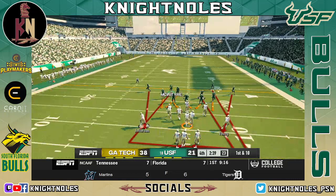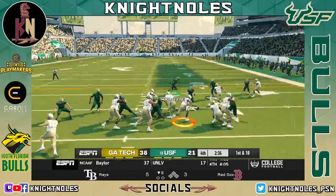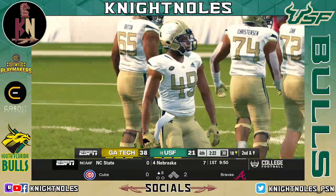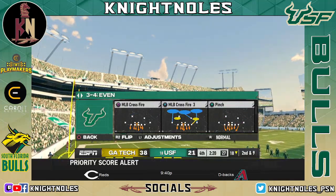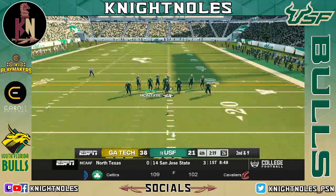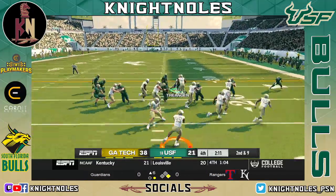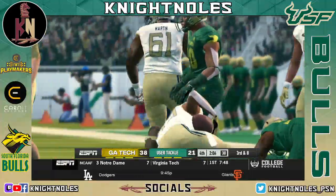First and 10. Ball on the 17. Gets out to about the 18-yard line. That's a deep run on the play. That brings up 2nd and 9. Double tight, guys. Double tight. Three down. 57 is the mic. He fights forward to about the 19.